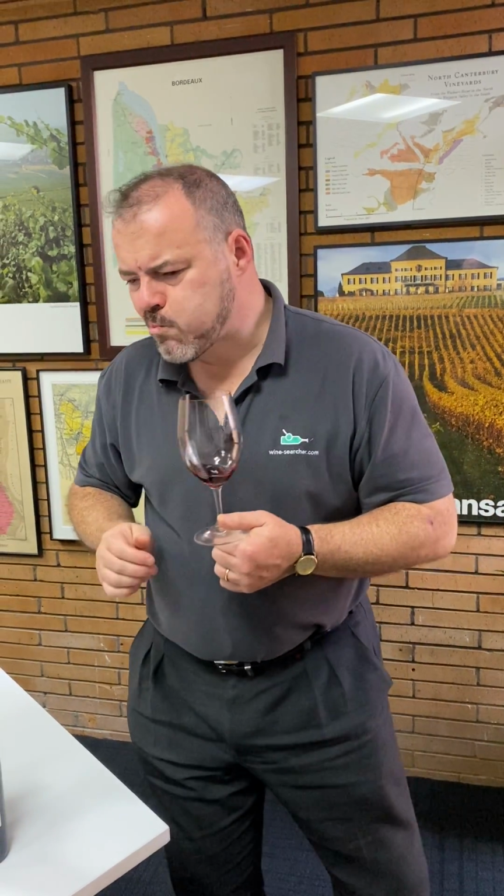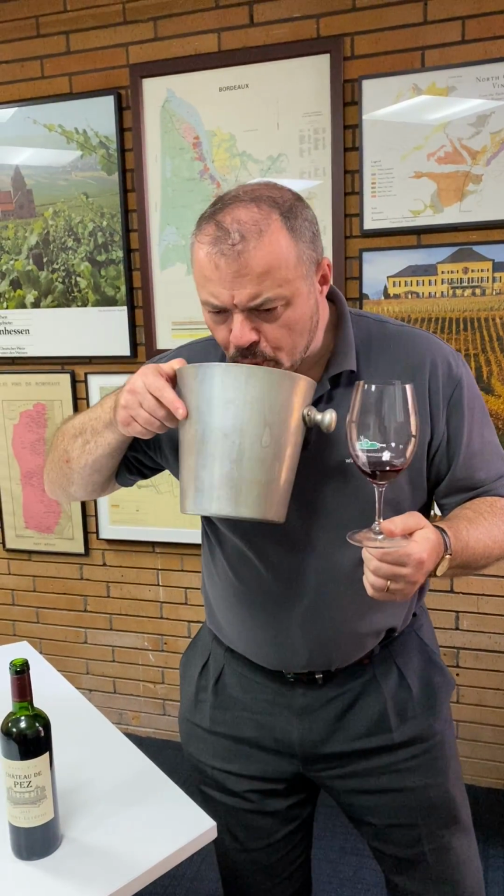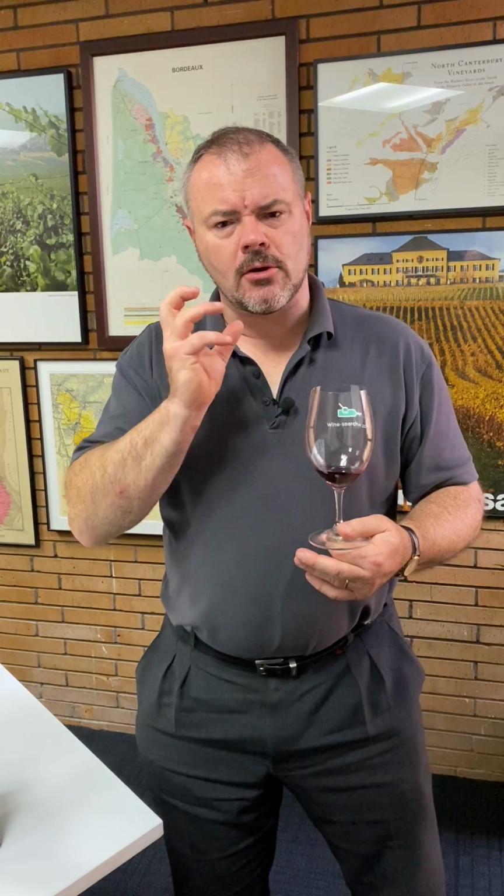Tasting it, what first hits you is good freshness, there's lovely acidity, but there's also structure. This is a firm four-square wine whose tannins are not astringent, but they're quite drying. They've got good grip, and that adds a sort of savoury note, and there are notes of toasty oak and graphite in there, all beautifully melded together.